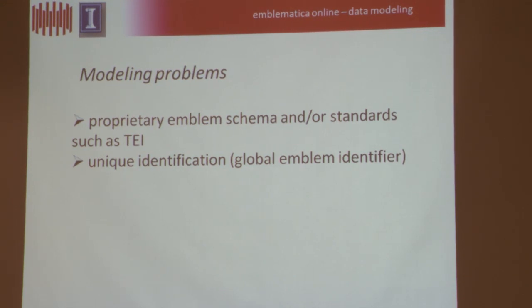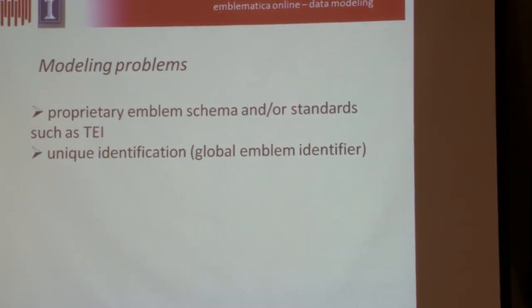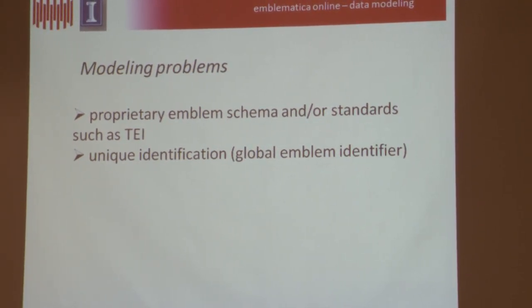At the beginning in 2002, we had to face two major problems. There was no emblem standard ready at hand, and the question of identification demanded a solution. I'll come to the latter later.